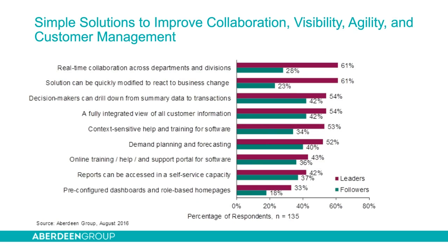And now let's look at some of the key capabilities that top-performing organizations are more likely to have implemented within their ERP solution. Again, this is how they're ensuring that they're getting everything they need to support them as they grow for a long, long time. So we have that simple solutions improve collaboration, visibility, agility, and customer management. These are some of the key capabilities that you should look for in your ERP solution, and these are the core tenets of effective growth as an organization.